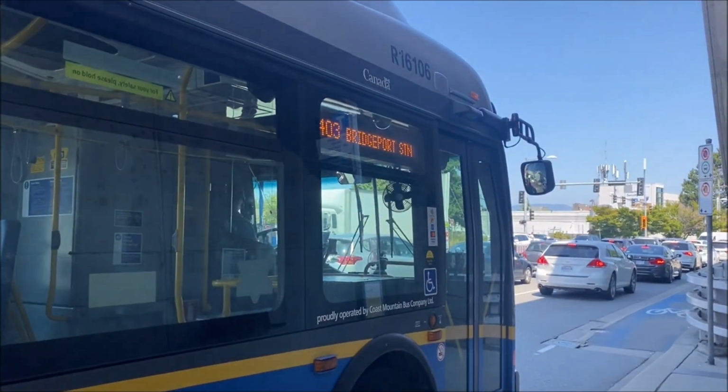Alright guys, so we are on the 403. What I'm gonna do is we're gonna get off at Aberdeen and then transfer to the 410. Then we'll go to Garden City Road and Canby Road, and we'll transfer to the 430. I won't be able to show you me riding the 410 because it's gonna be really crowded, so I might have to do something like a virtual background, like on Zoom or something like that. But we'll see. Anyway, I'll update you when we get to Aberdeen Station, and when we get on the 410.